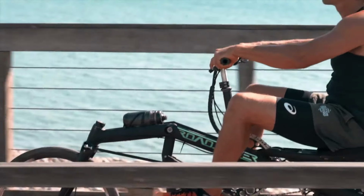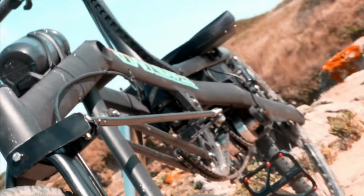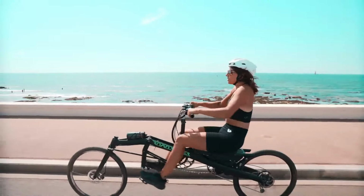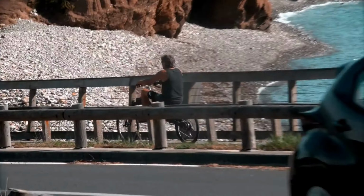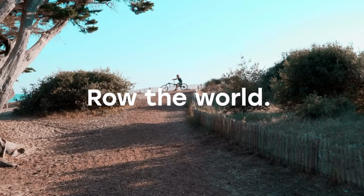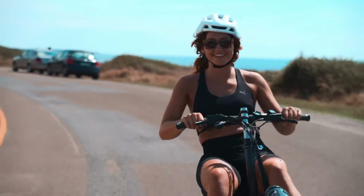The RoadRower is equipped with features that cater to both fitness enthusiasts and adventure seekers. It combines the physical demands of rowing with the mobility of a bike, delivering a comprehensive workout that targets multiple muscle groups. Currently in pre-production, interested buyers can join a waiting list for its 2024 launch.